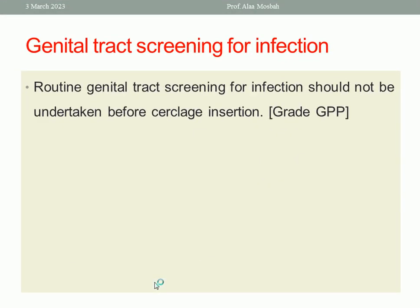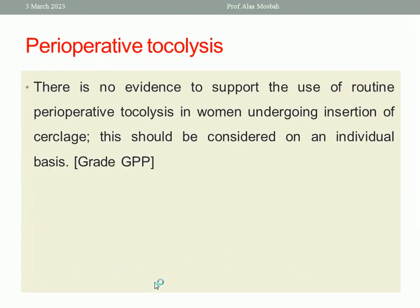What about genital tract screening for infection? Should any woman be screened for genital tract infection before doing cervical cerclage? No. Routine genital tract screening for infection shouldn't be undertaken before cerclage insertion. This is a good practice point. So don't do screening for infection without need. But of course, if you have symptoms of infection and discharge, you may need also to take swab, culture, and sensitivity test, and so on to diagnose and treat. But asymptomatic women, are you going to do screening for genital tract infection because you are going to do cerclage? No, this is not routinely done. Okay, and this is a good practice point.